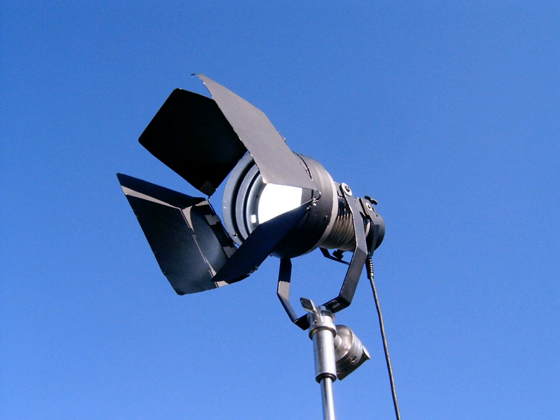Hydrargyrum medium arc iodide, or HMI, is the trademark name of Osram's brand of metal halide gas discharge medium arc length lamp, made specifically for film and entertainment applications. Hydrargyrum comes from the Greek name for the element mercury.